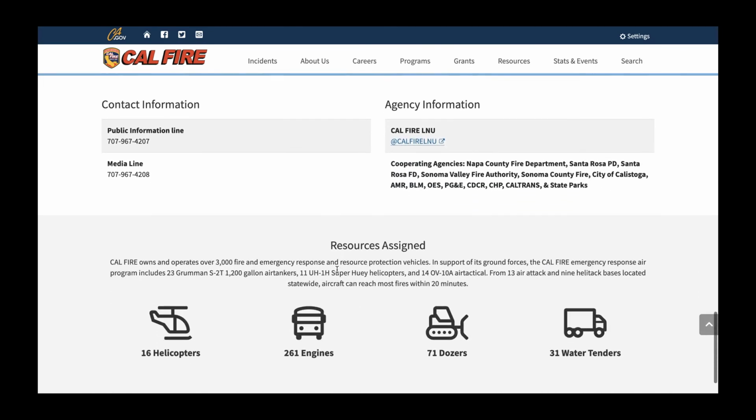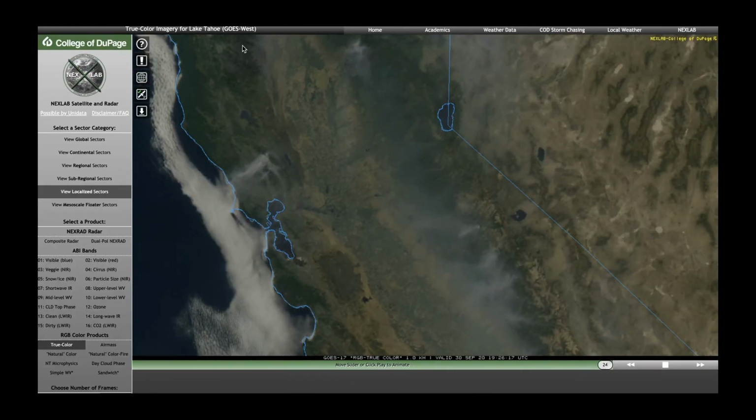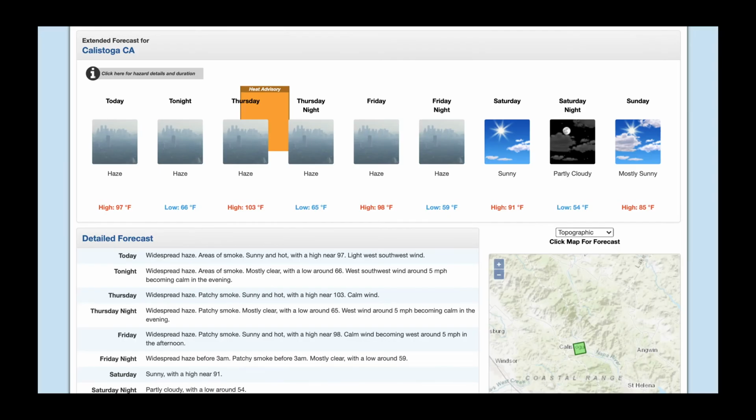We've got 25 crews, 16 helicopters, 261 engines, 71 dozers, and 31 water tenders. One thing I will say, with the smoke in this area appearing lighter than it has in the past, they'll hopefully be able to use some of these helicopters, as aerial operations won't be affected by visibility.